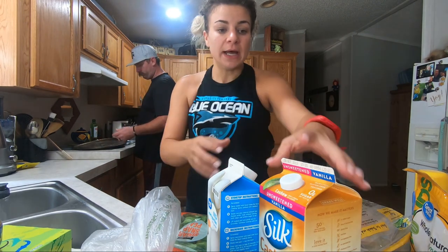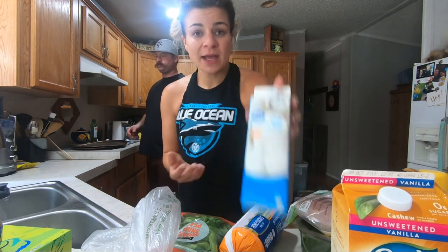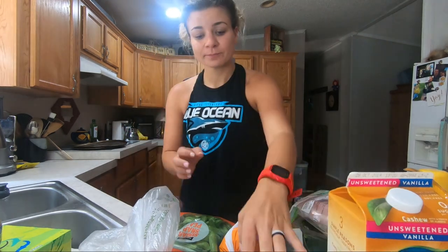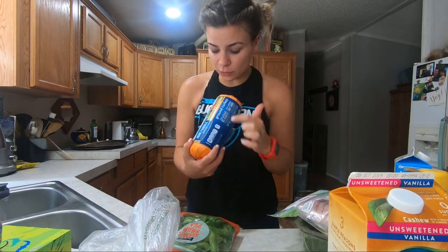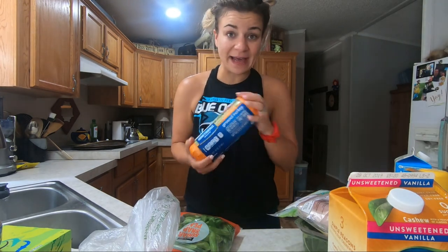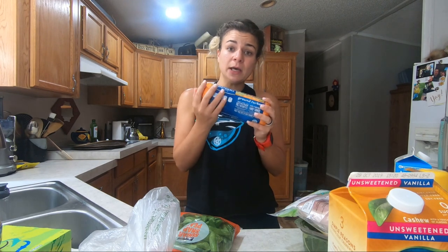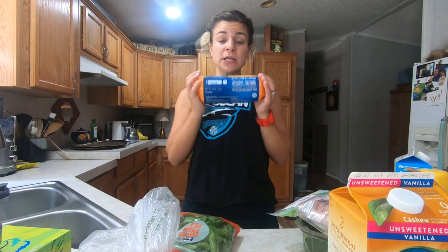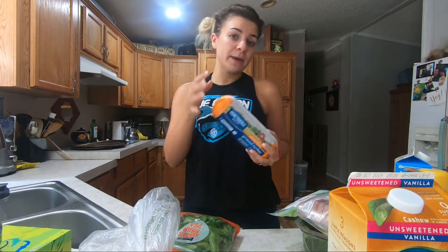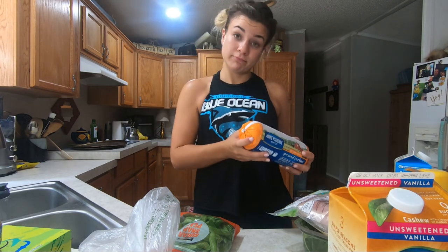Staples for the week normally. So egg whites for sure. I do the Honeysuckle 90% lean, 10% fat ground beef, put it in Ziploc bags, and do about 5 to 6 ounces in each Ziploc bag. That way when you're ready to eat, you can eat.